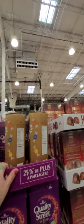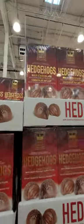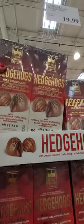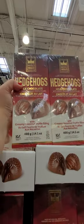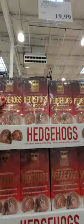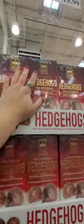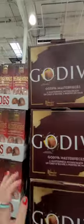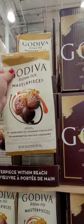And we get to, no, these are not for here. These hedgehogs, House of Brussels. It's the brand name, with creamy hazelnut truffle. Interesting. It's 4 packages and $20, so like $5 each package. It's nice. Could be an item in your gift bag. And then Godiva ones. These are really good too. They're really creamy.